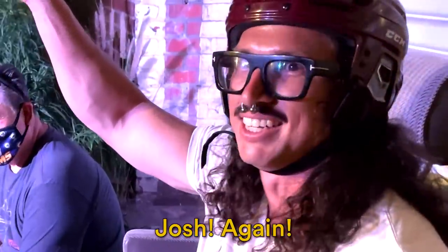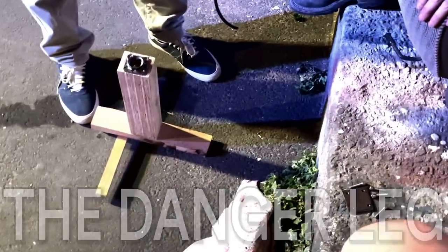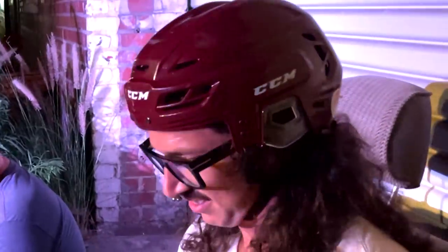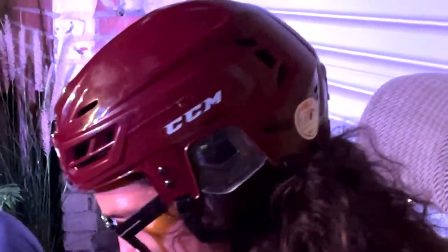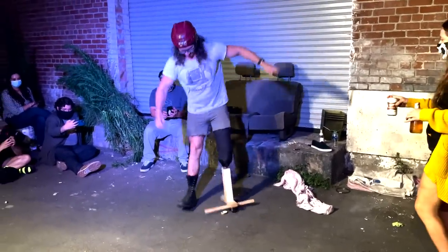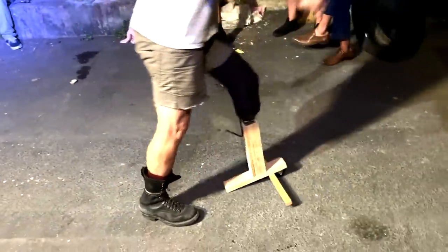And the next leg is Josh again. It was this weird cross on the end of a wood stick with one caster on the bottom, one little wheel. I definitely wore the helmet while I was trying this leg. Here goes nothing. The danger leg. Oh, jeez. Danger leg! Given that he called it the danger leg, I think it was intentionally meant to be hard to wear. Maybe it was even intentionally made to hurt me. It's called the danger leg.